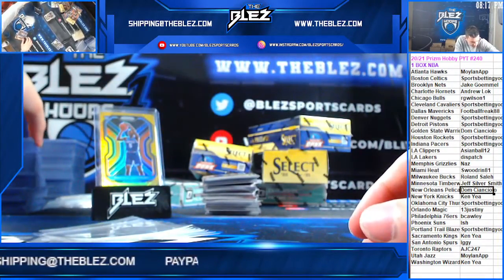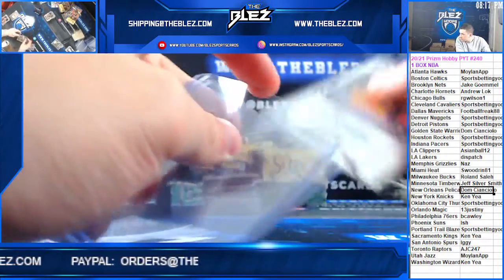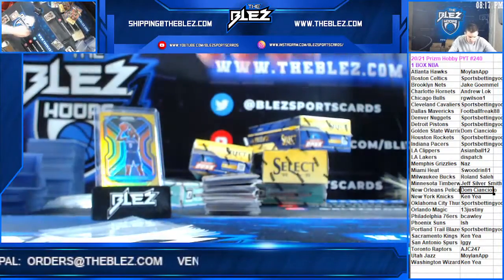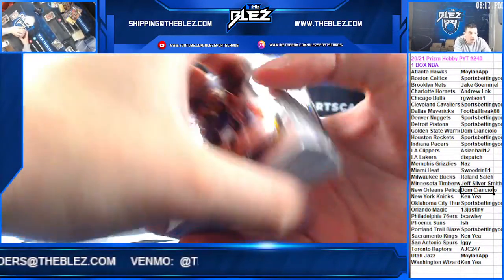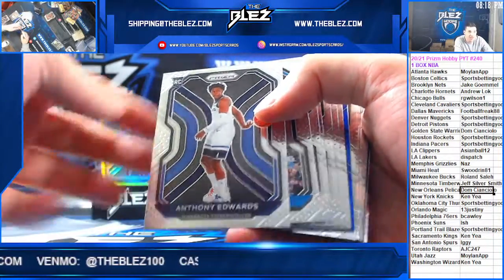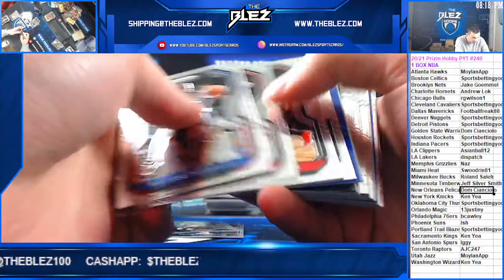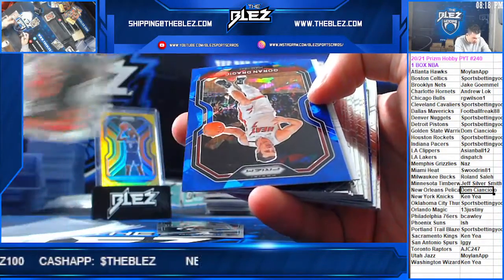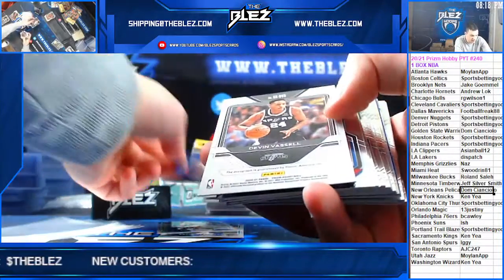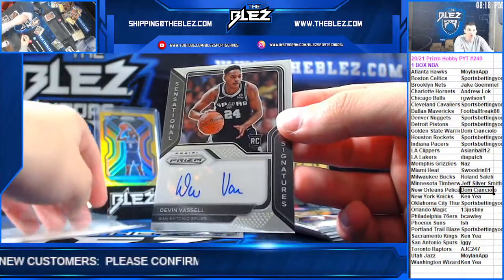Second half. Yes, it is. Bryce Peterson just pulled. Yes, it is. Ant-Man base for the T-Wolves. We have a blue ice coming. Blue ice of Gordon for the Heat. Nice auto behind it. Devin Vassell, sensational for the Spurs.